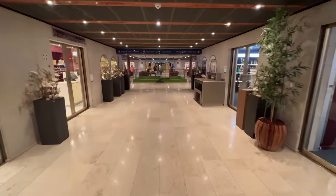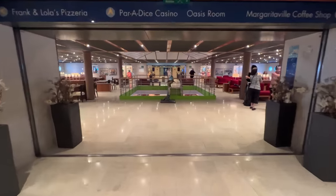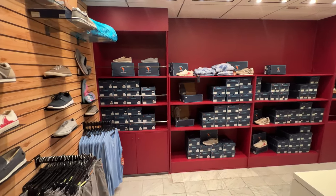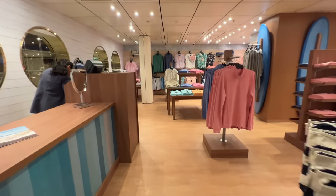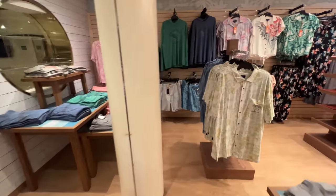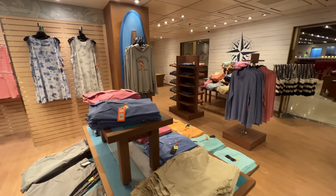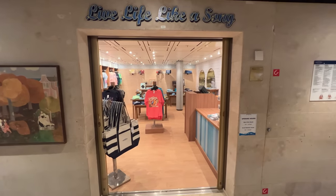This shopping area has an upscale feel, akin to what you might expect to find at a Margaritaville resort. It features a variety of stores selling everything from shoes to Margaritaville Reserve clothing, and your typical logo shop, which actually had some pretty nice t-shirts and other merchandise.